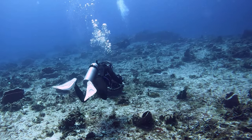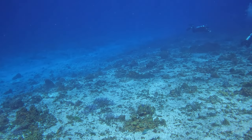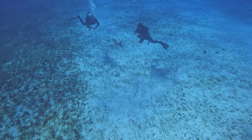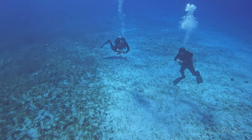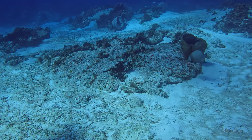Cozumel is considered the drift diving capital of the world. Thanks to the currents, the corals around the island have been healthier than other places in the Caribbean. The western shores of this Mexican island are washed by a steady stream of clear oceanic water that nurtures a colorful crop of corals and sponges.